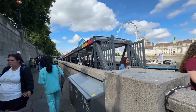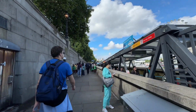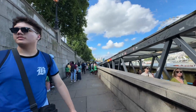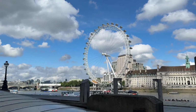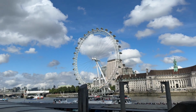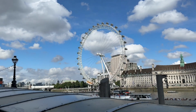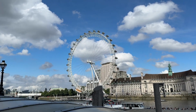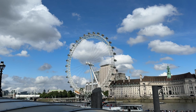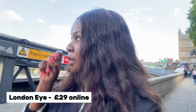Alright guys, I'm out. There must be somewhere where I should get a ticket. And if you don't know, that is called the London Eye. Of course you pay to get on there. The queues to get on the London Eye are very long. I've been on it many years ago. Actually, my first time in London, I went on there. Pretty cool, but very long lines to get on. If I'm not mistaken, it's about £24 to go on the London Eye.